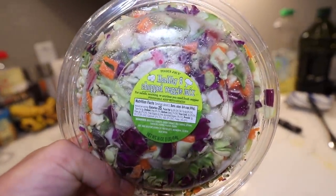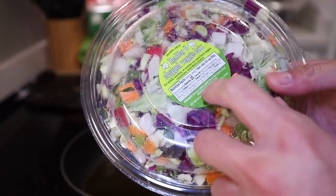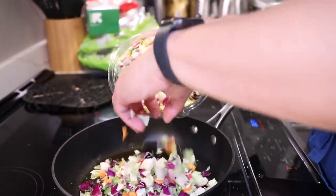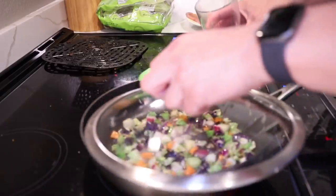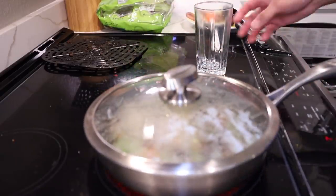In the meantime, we can work on this veggie mix. I think I'm just gonna fry it on the stove. This is broccoli, carrots, green cabbage, red cabbage, jicama, green bell pepper, radish, and celery. So just like a tablespoon of water. Cover it, and it'll cook in like a few seconds.